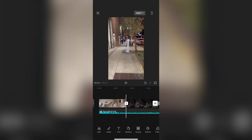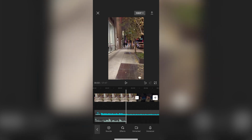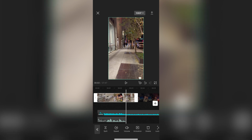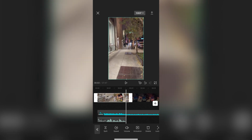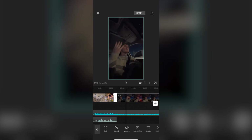And then what we're going to do here is I am going to go to this clip, because if you look at the sound there, it's a little bit shorter than that, and I want this specifically to line up. So I'm just going to drag that from the back end there, and then we have this next clip here.